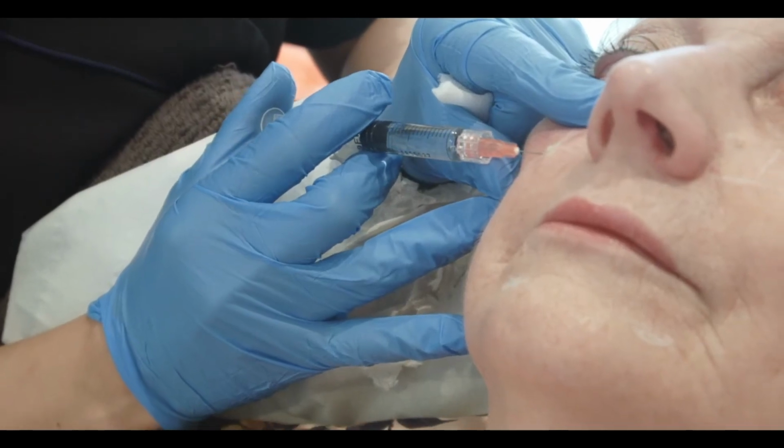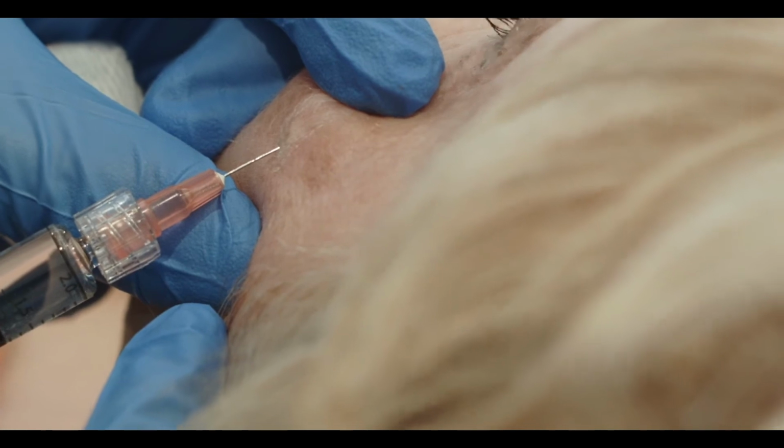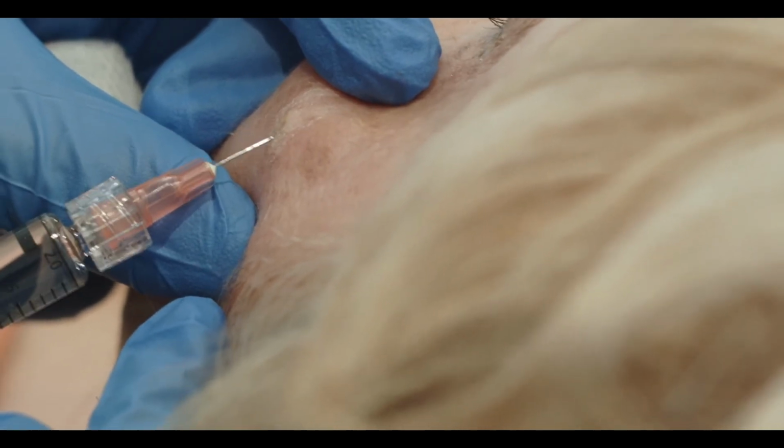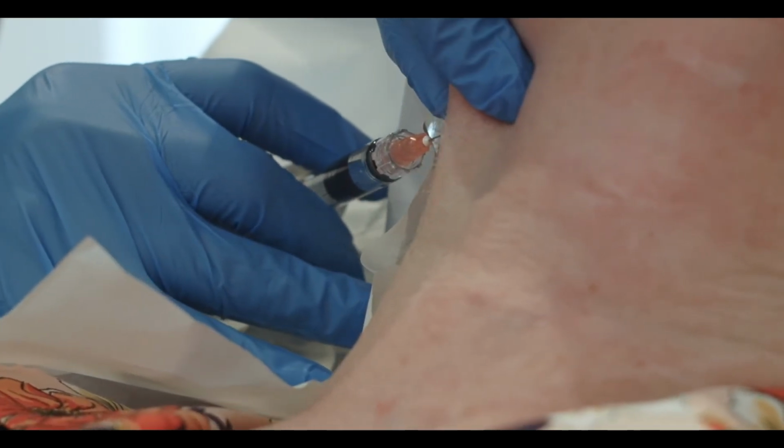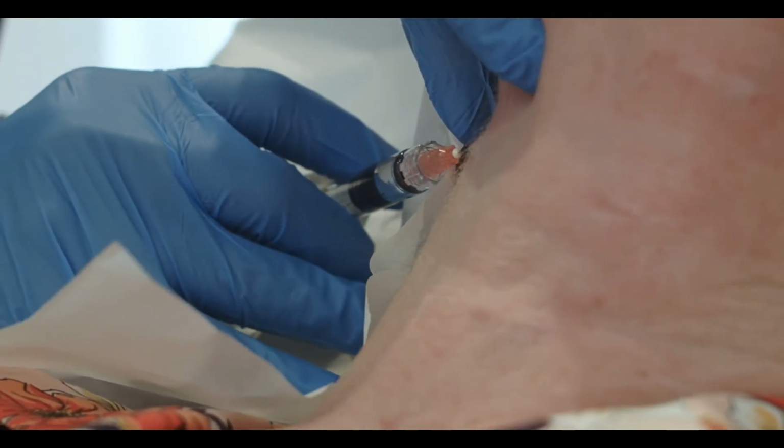Profhilo is a hyaluronic acid gel and it hydrates the skin, and we deposit boluses of 0.2 ml on the surface of the skin in a set protocol across the face. What that does is it helps to hydrate by spreading up to 4 centimeters, and it helps to change the collagen so that the elastin improves.